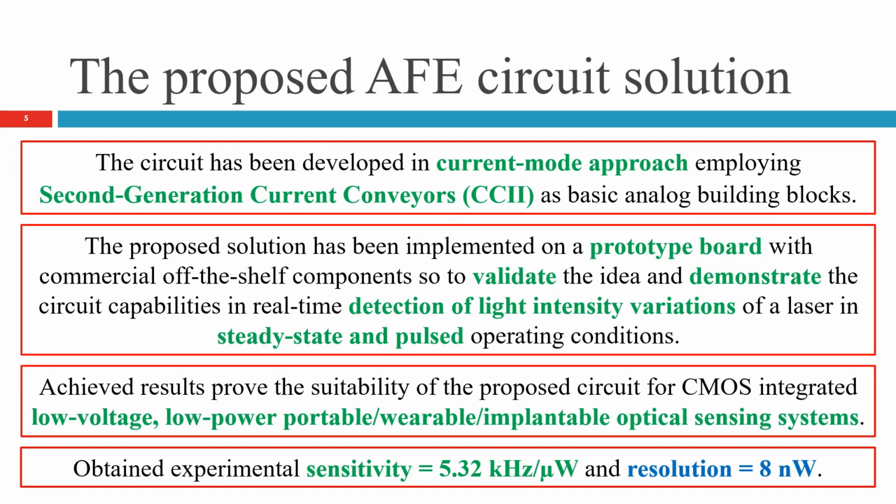The circuit solution that we are proposing has been developed in current mode approach employing second-generation current conveyors as basic analog building blocks. The proposed solution has been implemented on a prototype board with commercial off-the-shelf components so to validate the idea and demonstrate the circuit capabilities in real-time detection of light intensity variations of a laser in steady state and pulsed operating conditions. The achieved results prove the suitability of the proposed circuit for CMOS integrated low voltage, low power, portable, wearable, implantable optical sensing systems with very good values of detection sensitivity and resolution.